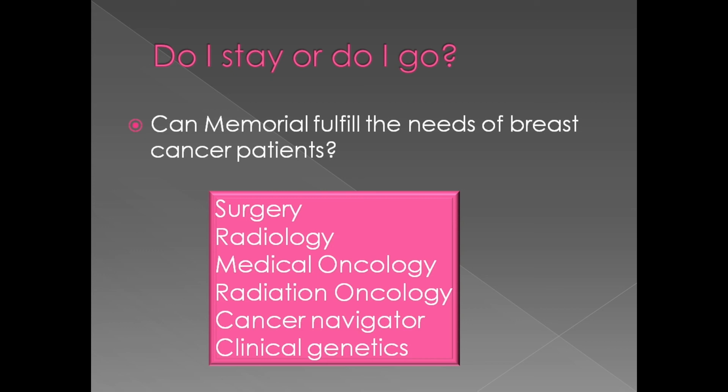Surgeon, breast specialist, we have wonderful radiology. Our interventional radiologist, I'd put them against anyone in the nation. They're excellent. Medical oncology, radiation oncology, our cancer navigation process, and now, new to our little family, clinical genetics. We have a genetics program. We have a genetics educator. We're testing women more, and when we're finding positive results, we're getting them where we need to be. We're navigating them to the specialists they need and involving their families so they can know if they're at risk or not.